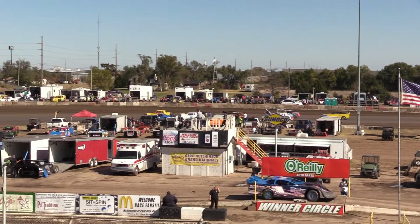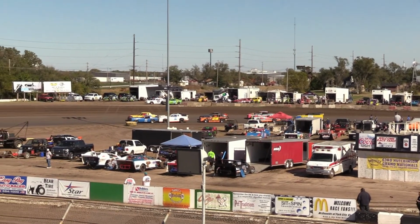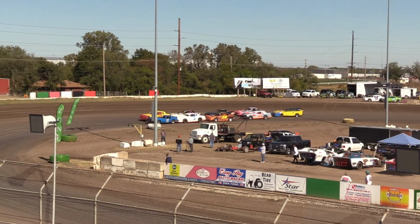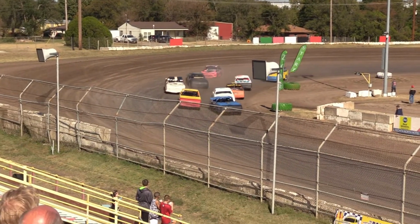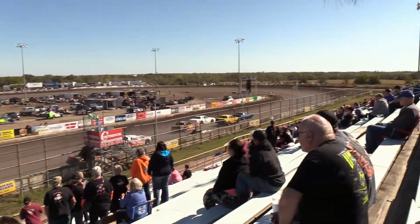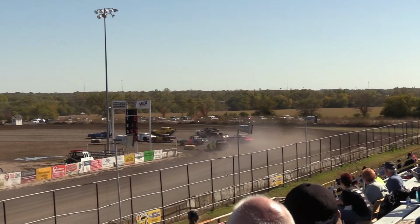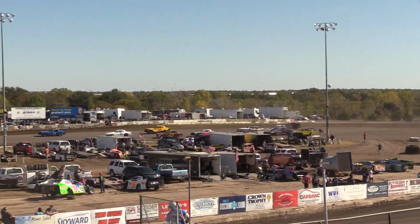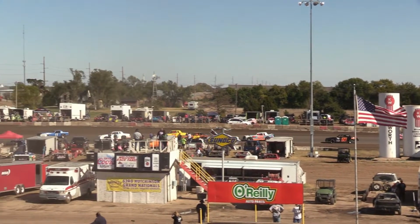Caution lights have been turned off. 5 times around, heat race number 1 for your Thumper division. Chase Moore in the number 11 brings the field into that start zone. Chase Moore in the 11 down the back straightaway.